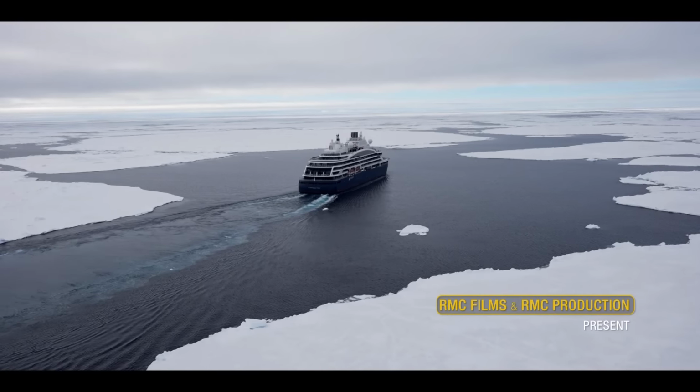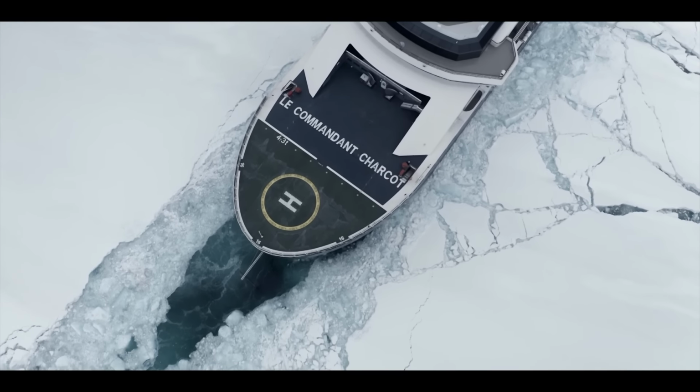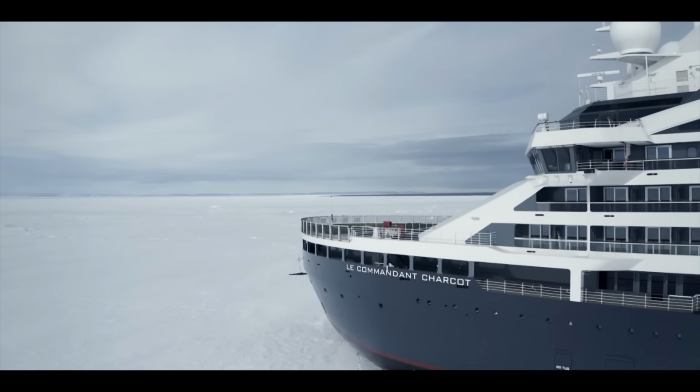It's the first French ship to reach the North Pole, and the only one equipped to power through the thickest Arctic ice and the churning seas of Antarctica. Come aboard the Commandant Charcot.